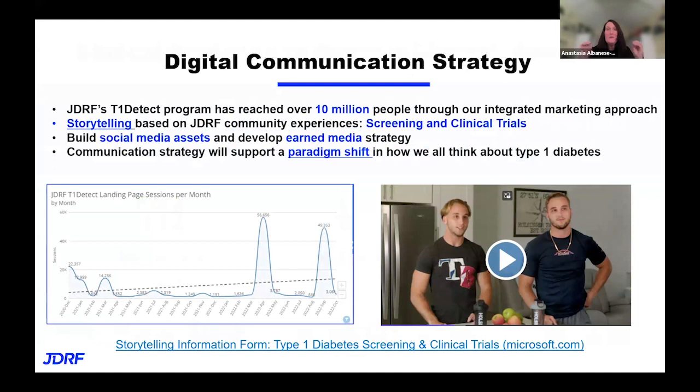And then finally, we've got to spread the word more broadly. We are interviewing agencies right now who are going to help us spread the word in partnership with our fabulous Marcom team. But I can tell you, we've reached over 10 million people already. We can drive people to our website. If you look at the bottom left, when we advertise about screening, we make the T1 Detect webpage the number one webpage on the JDRF site. We can drive people there. They spend about 6 minutes on the page.